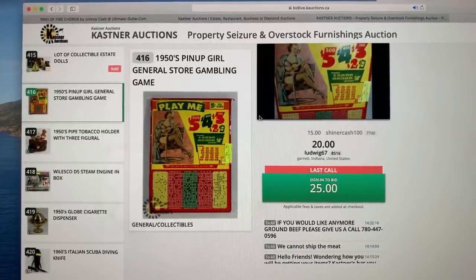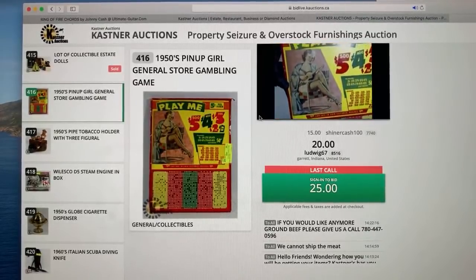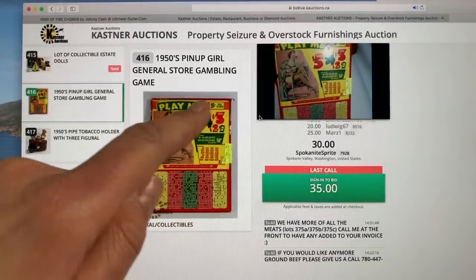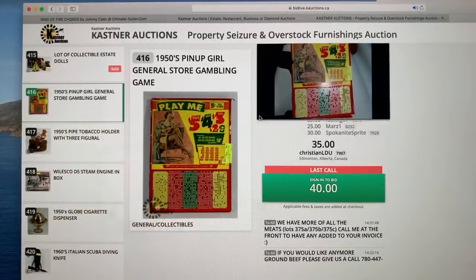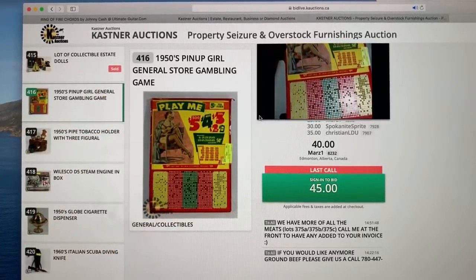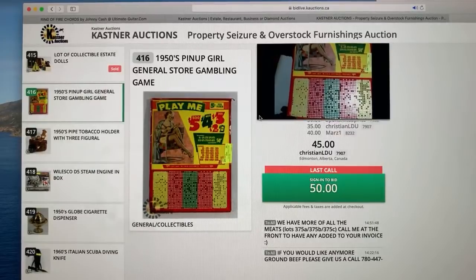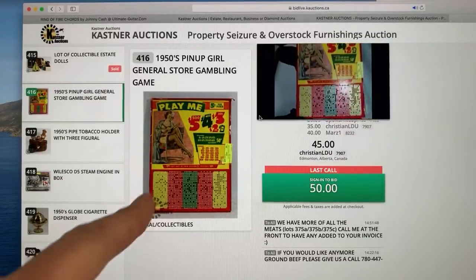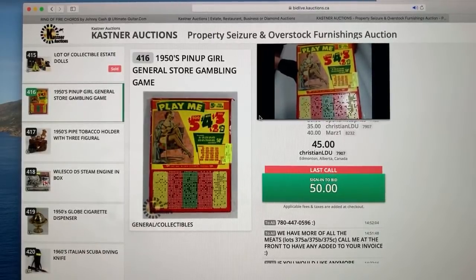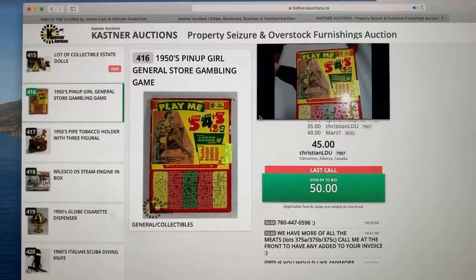This is a cool piece. Early pinup art's always very collectible. This is made of metal. This is tin, in case you guys are wondering. That's tin plate, and it has this picture over top. I guess you would have paid money at the store, and every time you paid a nickel, if you got a row or something, you would have won money back. This is kind of a cool thing. Can't remember where I found that.